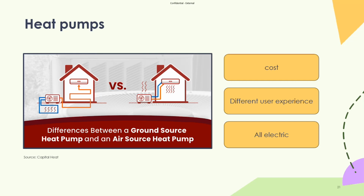Again, if we're switching away from gas, moving to an all electric system, there might also be things like gas hobs in the property. Can we shift those onto an electric hob as well? Having that as an opportunity, going to all electric, really seeing great savings on carbon emissions.